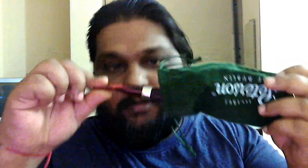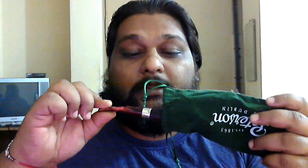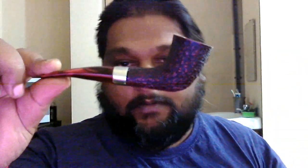Alrighty. This one is really cool. I'm gonna undress her. Oh yeah. The usual dark green Peterson packing. And the dark green velvet pouch, sock. And here we are. The red stem. The nickel with the holly on it and 2014 written at the end. And then the pipe. See?